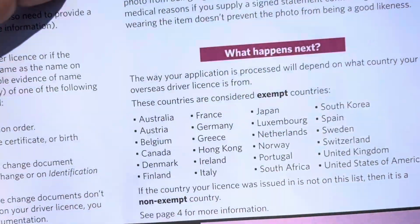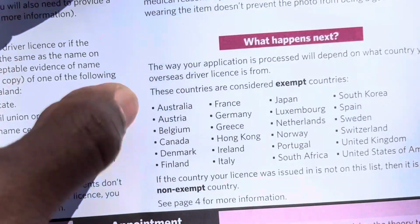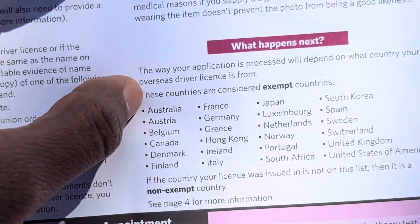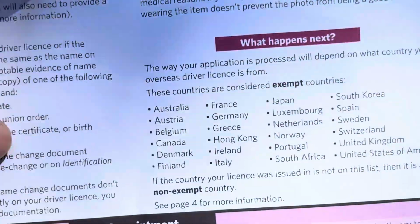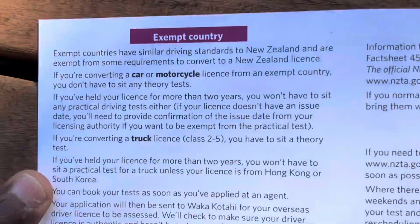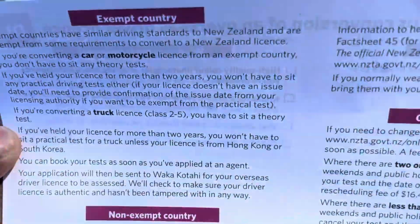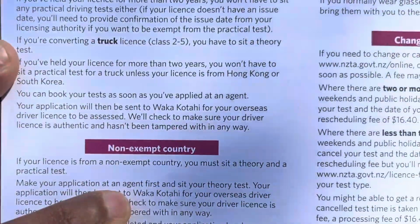It means you need not write any learner's test or do any practical test. In my case, as I am from India, I need to give a learner's theory test and then also a practical test. Why? Because India is not mentioned in these countries. The exempt countries have similar driving standards to New Zealand and are exempt from some of the requirements to convert into a New Zealand driving license. These instructions are all clearly mentioned in the DL5 form.